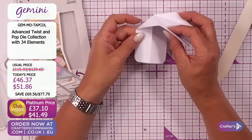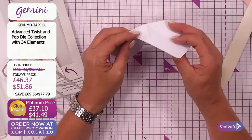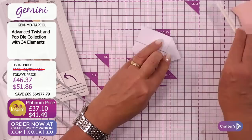So what I've done is I've folded that one. Can you see I'm just bending that and then press it flat. So it's quite hard to show. So all you do is fold it down so that you get the triangle on one side and then literally just bring the other one down and flatten that. It just takes a minute or two, but yeah.